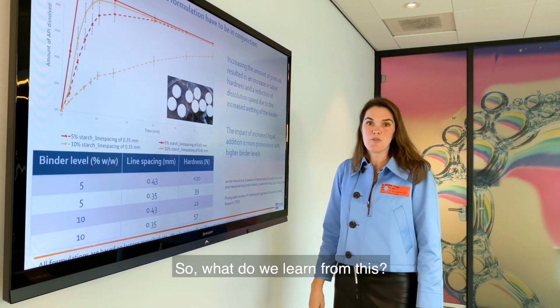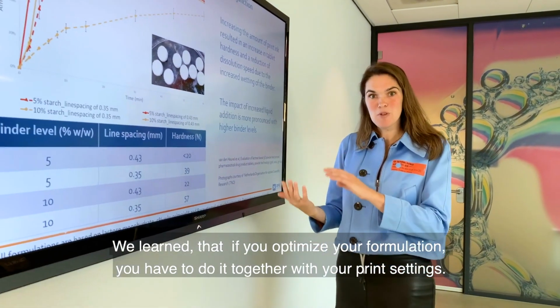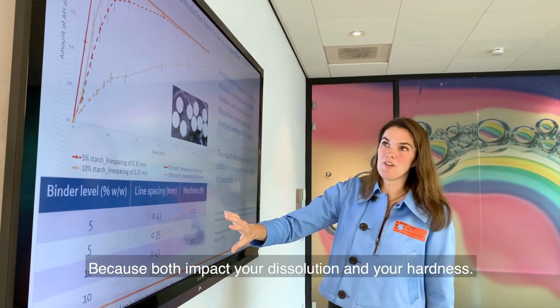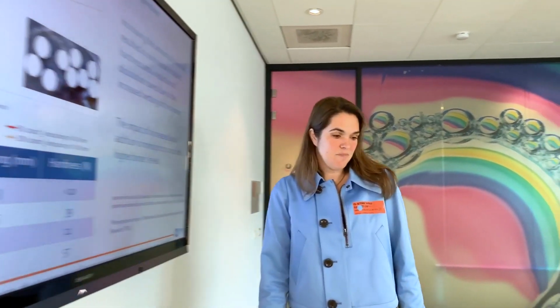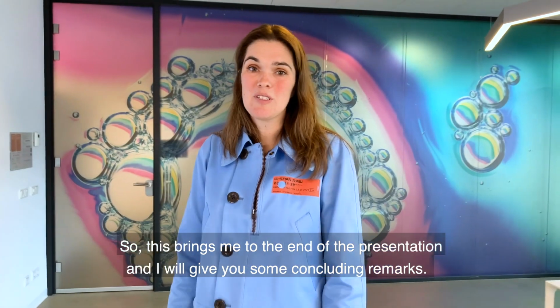So what do we learn from this? We learn that if you optimize your formulation, you have to do it together with your print settings, because both impact your dissolution and your hardness. And this brings me to the end of the presentation, so I will give you some concluding remarks now.